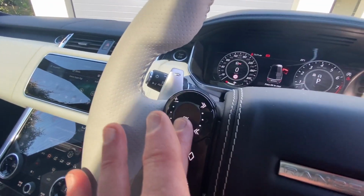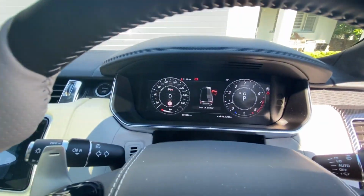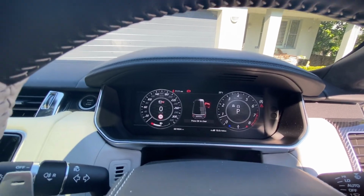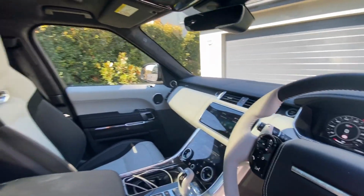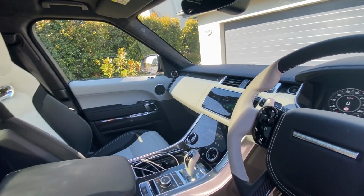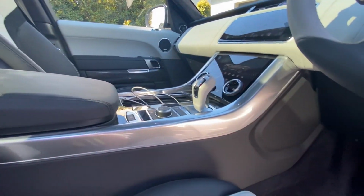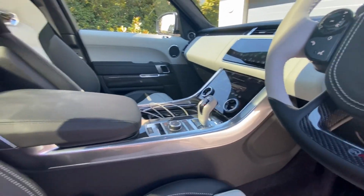There's a bit of haptic feedback here for volume controls and a fully digital driver's display, which you can configure, and fantastic vision. Always has been in a Range Rover product. They call it the command view, and you do get a commanding view of the road, but likewise you do in many other SUVs these days. But no, just a first class luxury experience in here.